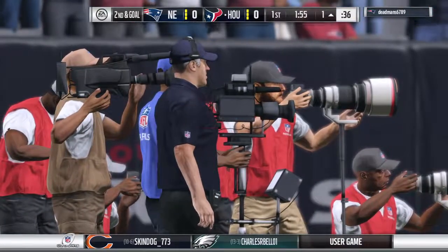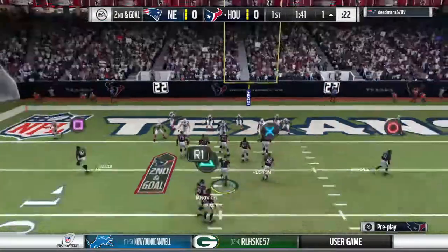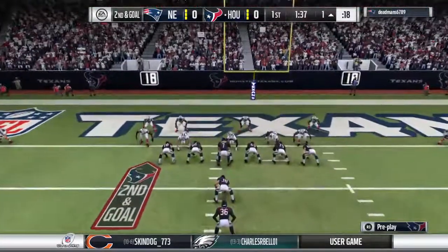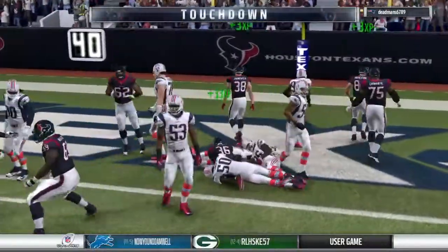2nd and goal. Well, it's been the air game that's taken them down on this drive before they finally turned around and handed it off on the last play. And now they're looking for the big boys to get him in the end zone. Couldn't do it there. It'll be interesting to see. Offensive line had to pass block a lot on this drive. Will they be able to... And he's in for the score.